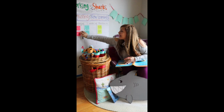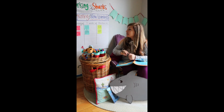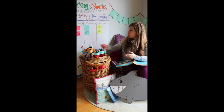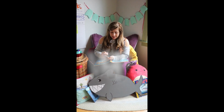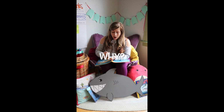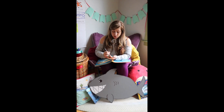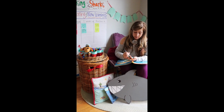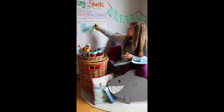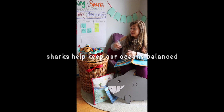Look at all these new things I'm adding to my schema today. Four new facts about sharks that I learned from my nonfiction text. All new information stored in my schema. What am I still wondering? I'm wondering why? Why are people so reckless about sharks? They shouldn't be making things out of shark skin. Don't they know? If we kill off the sharks and there's no more sharks, we're going to be in big trouble. We need sharks. Our oceans need sharks.